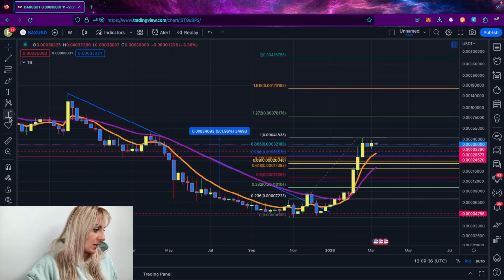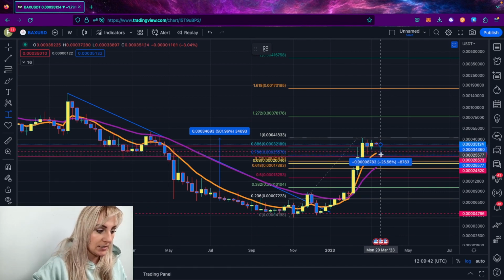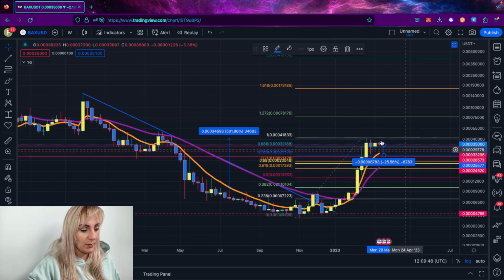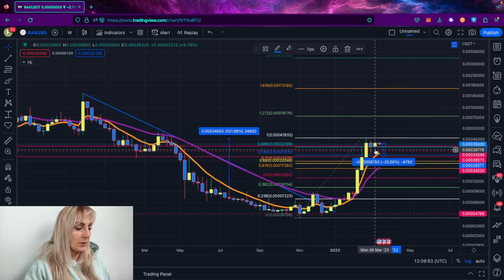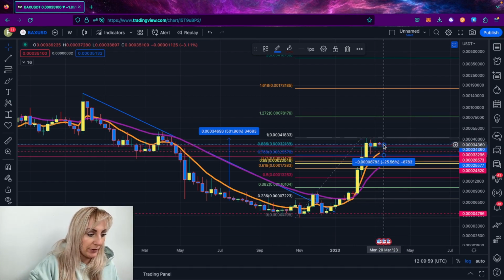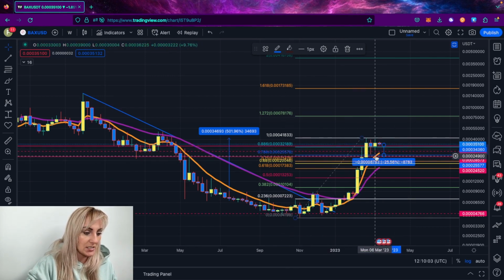So even just giving yourself room to come back down to around the 786, that is a 25% drop. If you're approaching this from a long-term investment view, if you think you can live with the drop and you want to spread your investment on BAX from here on, it's just very hard. Look, obviously it's sitting above 886.